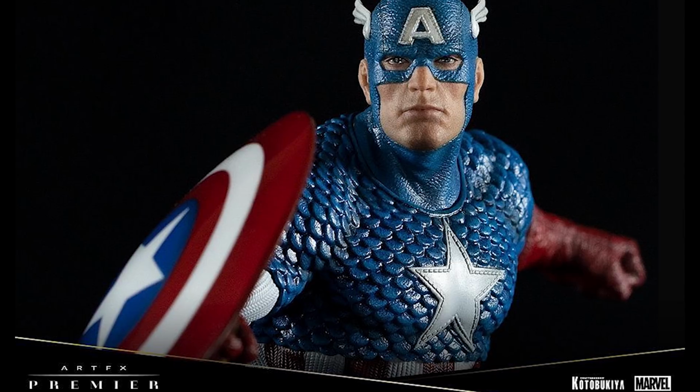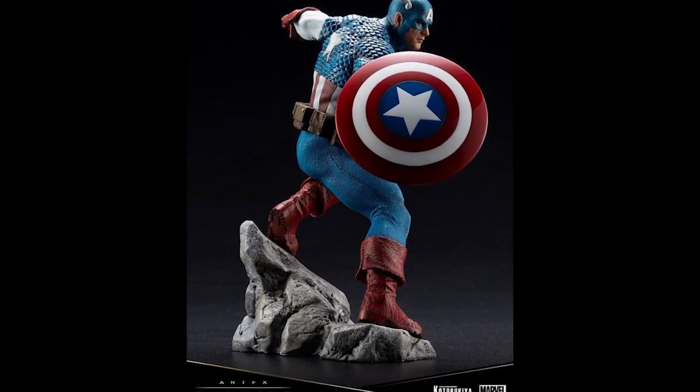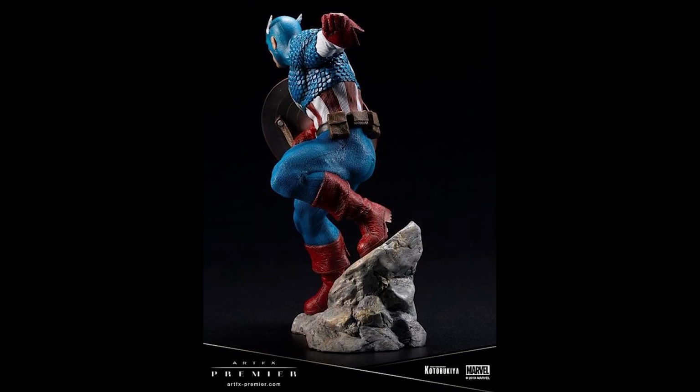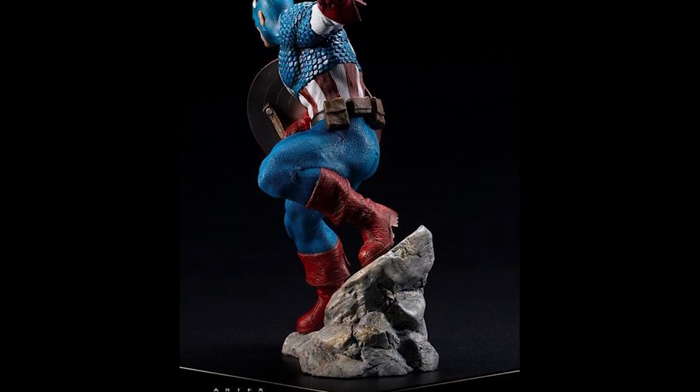So that one's running about $124 on Big Bad Toy Store, which is another reason why I'm like, man, a 1/10 scale at $124, that kind of hurts a little bit, especially when it's a plastic piece. This one's limited to 3,500 pieces though, so that's kind of small considering the size of it.